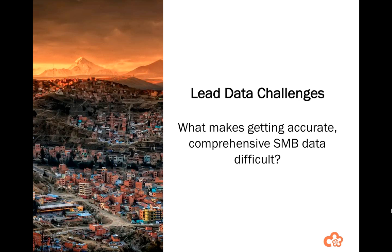And a lot of those databases have some core information that is really incomplete or just generally inaccurate. Most list providers have URLs for fewer than 40% of the companies in their database. So just the official website address, step one of collecting a good set of data on an SMB, is missing more than half the time. And even core data like address and phone is often poor quality.